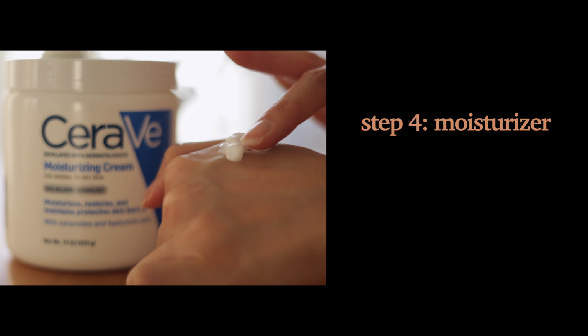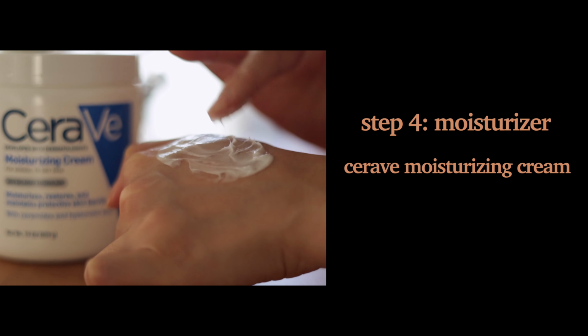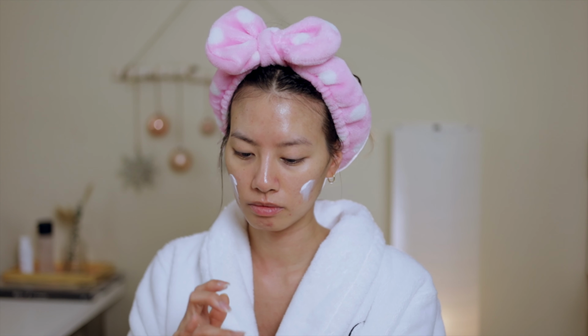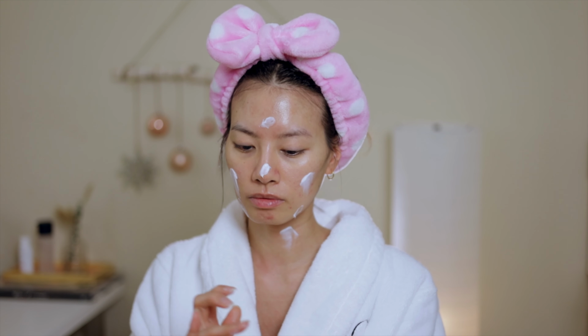Next is my favorite step. I'm using the Serum moisturizer. I've been married to this for almost 5 years now. This is my favorite step because I actually use this moisturizer to massage my face at night.